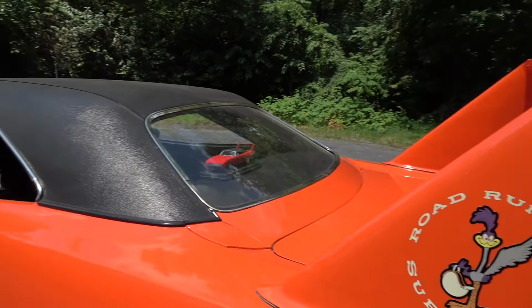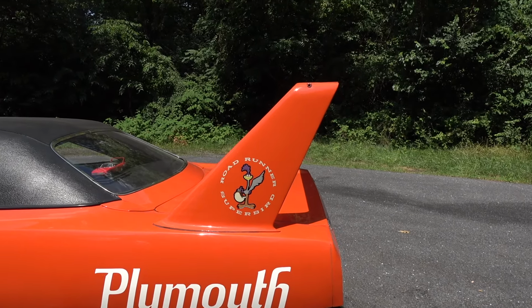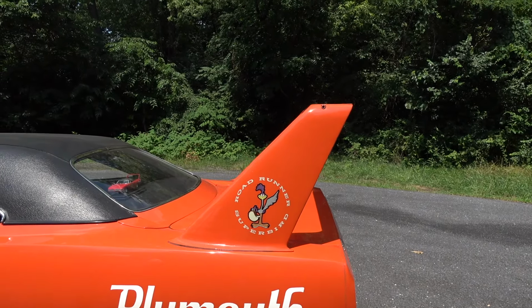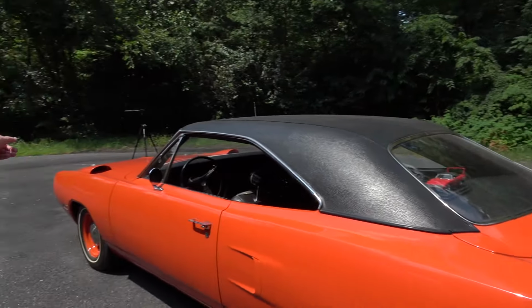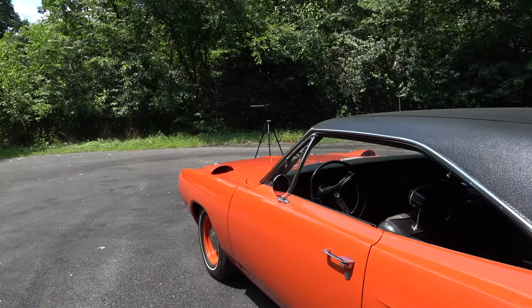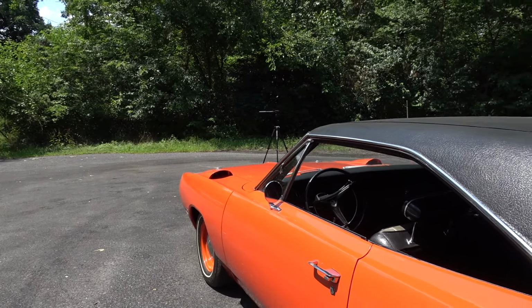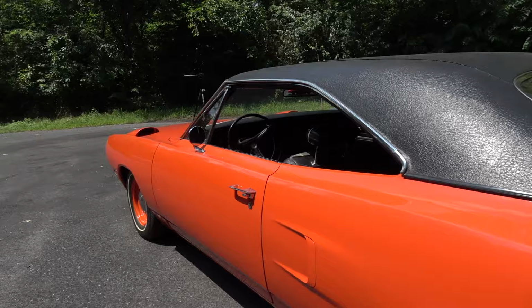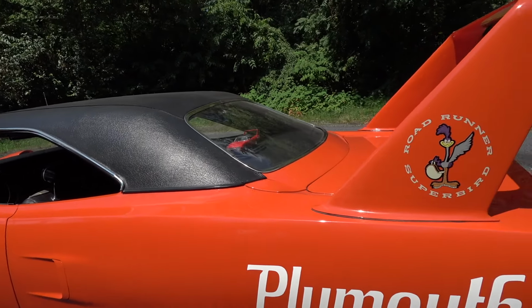Now, if you're comparing it to the Daytona, there are a lot of not as visible things, but for example, the wing height and wing angle is different on a Daytona. The hood scoops are functional on a Daytona. They're not functional on here. Of course, the Daytona is built on a 69 Charger body. This is on a 70 Roadrunner body. Different back windows. Very few parts are interchangeable, actually.